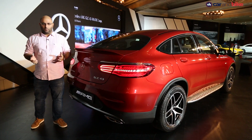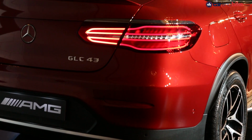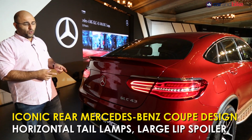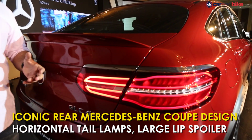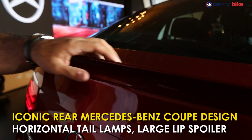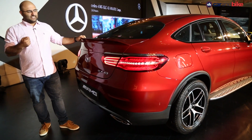Every Mercedes-Benz coupe has a very distinctive styling feature when it comes to the rear. The S-Class coupe started it, the AMG GT has it, and even the C-Class and E-Class coupes. And so does the GLC coupe. Now basically, it's these horizontally mounted tail lamps as compared to the other ones that the normal SUV gets. And it's also this really nice, really cool ducktail spoiler. Now this, in my opinion, is something that really adds a little extra to the Mercedes design language.